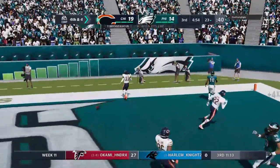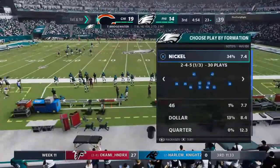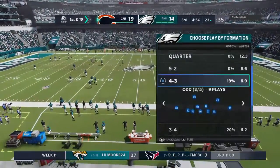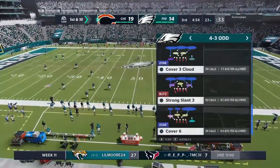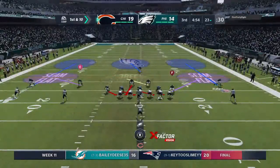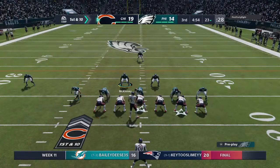Now, meanwhile, they go for it on 4th down, and my goodness, incomplete. Boy, it looked like he had it and dropped it. And the Bears will get the football back. At the line, prepping for their next drive, the Bears offense.